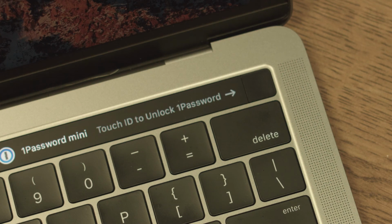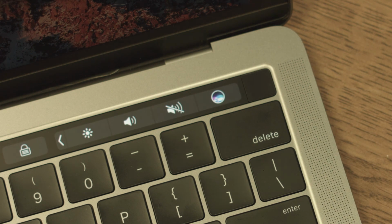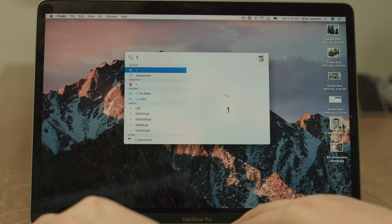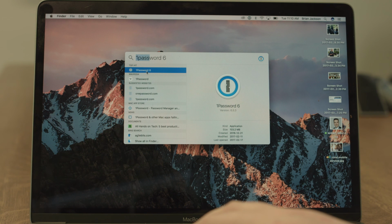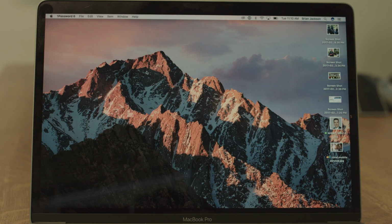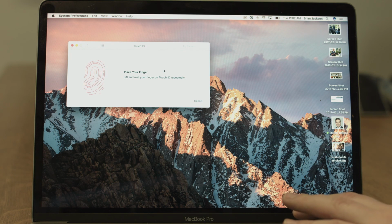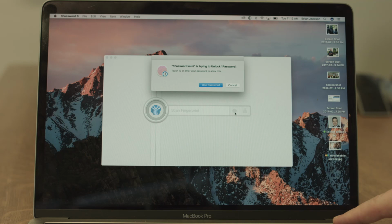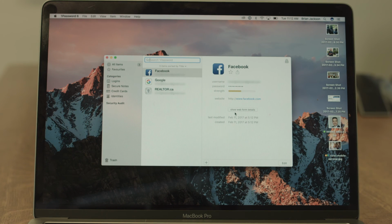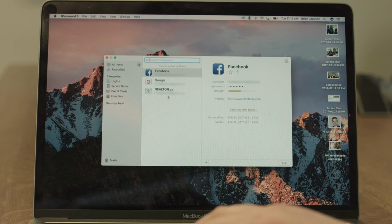Number 4, what's my password? With the Touch Bar, you'll never have to type another password again. Well, except when you set up 1Password. That's because this app stores all of your passwords in a secure vault and will deploy them to your web apps when you authenticate with Touch ID. Just open up the Preferences window to turn on the Touch ID option. Now you're just a finger tap away from any of your saved logins. Hey, if Sean Spicer had this, he could have avoided that whole embarrassing Twitter incident.